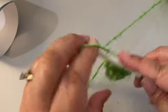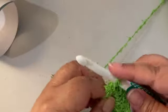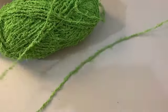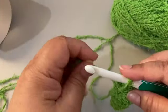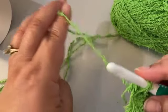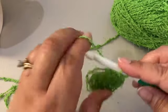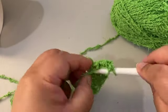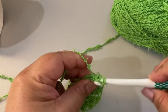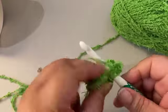And I tend to use it with 100% regular cotton. So I'll make the center out of the scrubby and then do the rest of the flower with regular cotton. The Scrubology is also 100% cotton. You don't want to use any of the 100% polyester versions in a dishcloth that you're going to be putting in the dryer, because they will melt.